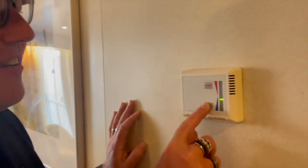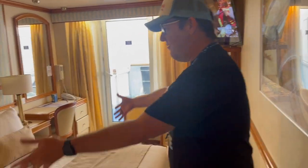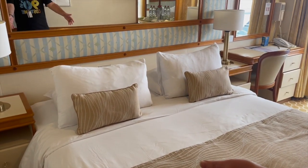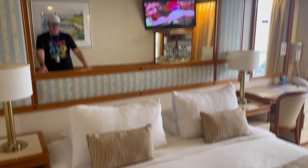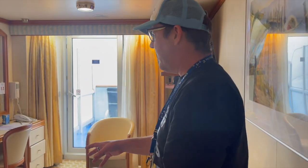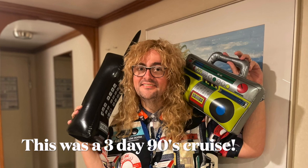Aircon. First thing you check is make sure it is on cold. I like it all the way down to the bottom because it gets hot. Lovely bed. I can't wait to jump on it, but I won't because I'm trying to do a nice room tour. Put your suitcases down, unpack. Suitcases straight under the bed. Save the room. It's only a couple of days cruise, so you can just pop them in there.